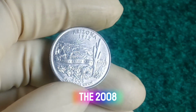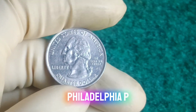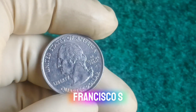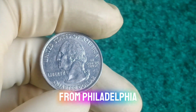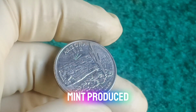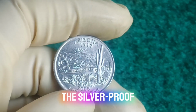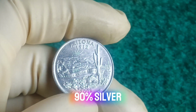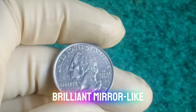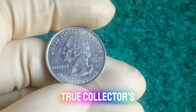The 2008 Arizona quarter was minted at 3 primary locations: Philadelphia, Denver, and San Francisco. The coins from Philadelphia and Denver were struck for circulation, while the San Francisco Mint produced special proof and silver proof versions for collectors. The silver proof coins, composed of 90% silver, have a brilliant mirror-like finish that makes the Grand Canyon shimmer under light, a true collector's gem.